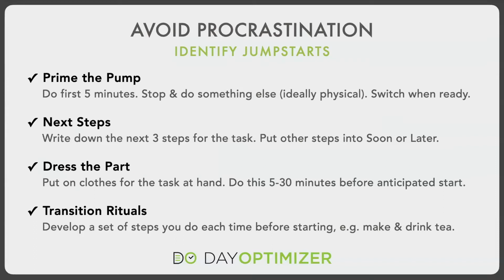And here's a couple jumpstarts that have worked for me, but you might find other jumpstarts that work for you. So I encourage you to explore different things that might help you jumpstart into tasks. First one for me is prime the pump, where I jump in and I do the first 5 minutes of the task, and I say, I'm only going to spend 5 minutes. So I overcome that whole, oh, I don't feel like I'm in the mood. You only have to do 5 minutes, and then I stop and I do something else. Ideally, that something else is physical, so I don't unload everything that I just loaded into my brain.